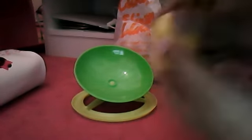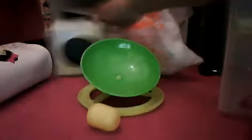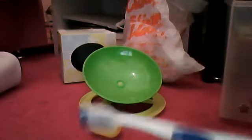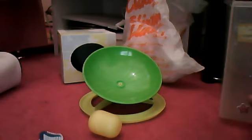I got one of these little Kinder surprise eggs so that I can put treats in there if I go anywhere, like if I travel somewhere. I got just a little box that he likes to go in. I've got his brush. I got a little hut that you can make.